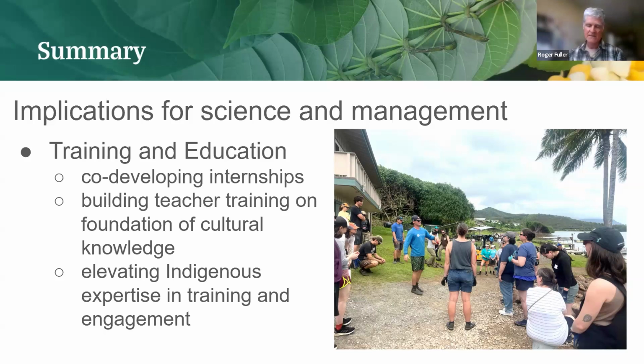So this slide just lists a few of the steps that we're starting to take, including co-developing internships, building teacher training that is based on a foundation of cultural knowledge, and elevating Indigenous expertise in a lot of those different ways that we train and engage in communities. Next slide.